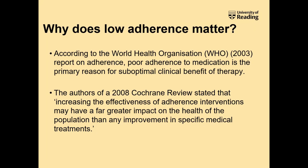So you may be thinking, well, why does low adherence really matter? Well, of course, if somebody's not taking their medicine properly, then they're not going to be getting the full clinical benefit of their treatment. And so then their disease is going to continue and may even get worse.